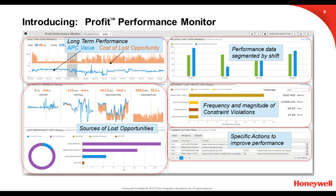So our solution to this problem statement is called the Profit Performance Monitor. It's a web-based or cloud-based application that identifies lost opportunity, breaks down the areas in which those lost opportunities are happening, measures constraint management, compares operating shifts, and provides actionable recommendations. The program itself was initially designed to support Honeywell's advanced process control technology, but we have since broadened it to support any vendor's APC technology.